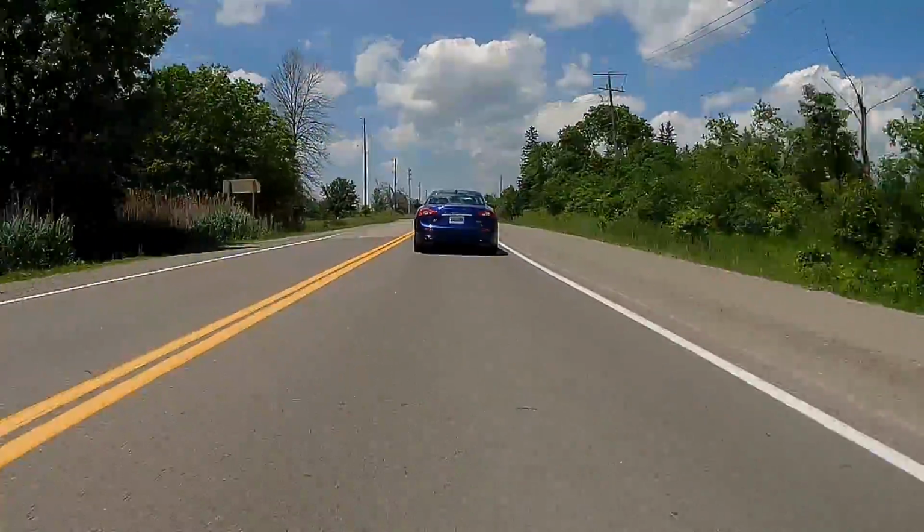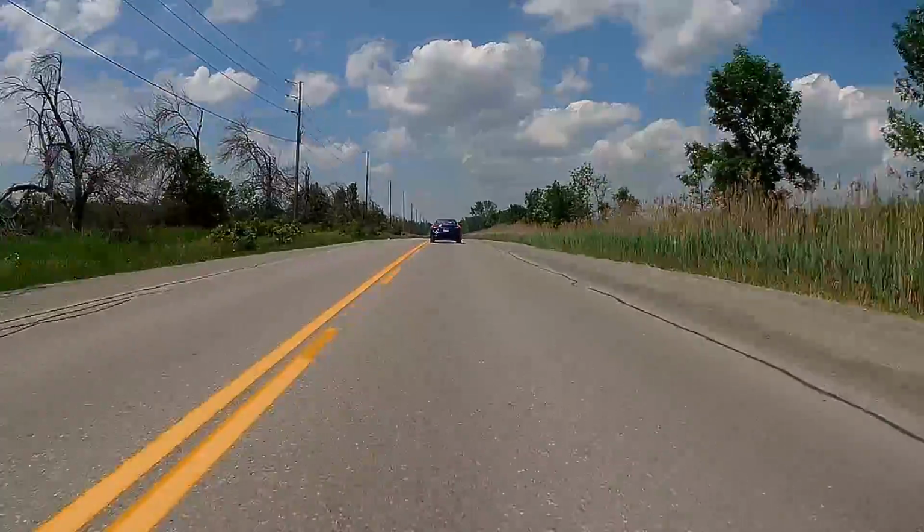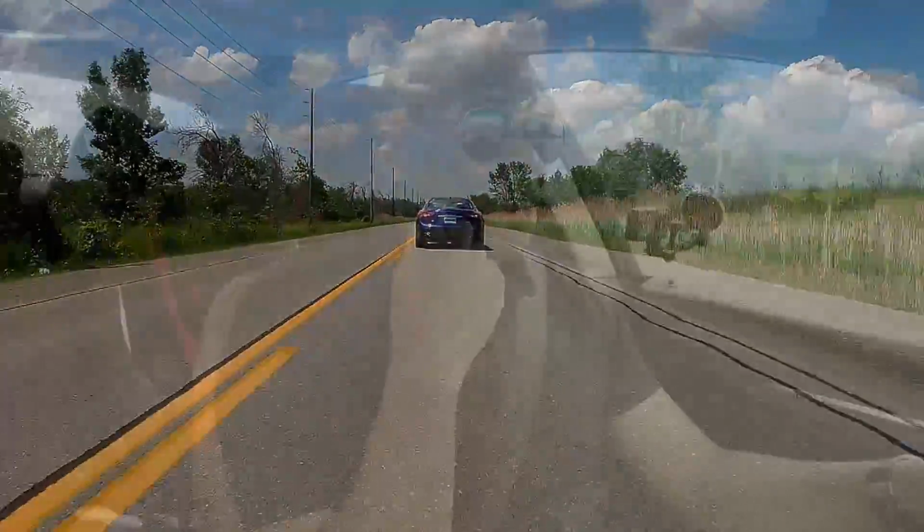Now, this car has 404 horsepower, and when you put your foot down, its all-wheel drive system gets you going so fast. The acceleration, along with the sound coming from the performance exhaust, just plants a smile on your face, even if you don't want to.